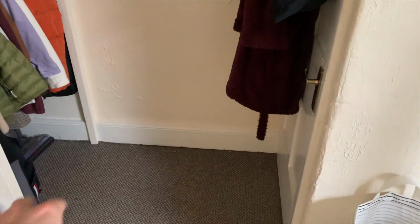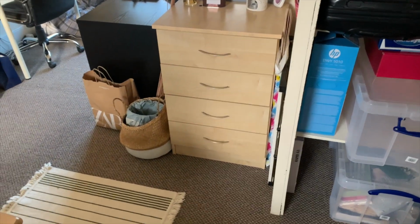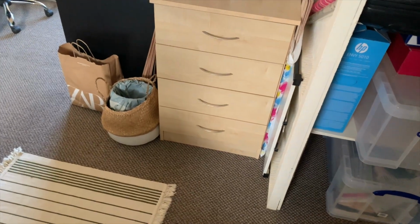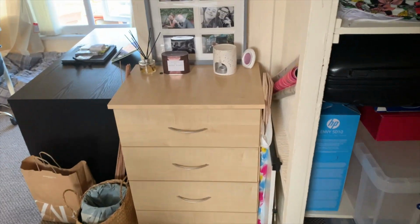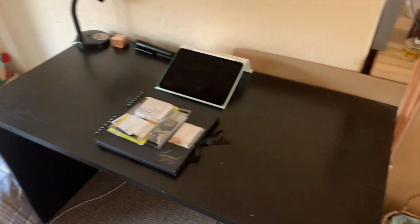The rubbish has gone from down there in the recycling bin and general waste, whichever. This all looks pretty much the same because it didn't need sorting. But down there were loads of clothes. Some of them were clean and needed to be put away in the wardrobe. These were dirty and they've gone to the wash. The clean clothes that are on there are being put away. The office area looks absolutely brilliant. So different. Desks are so much clearer.